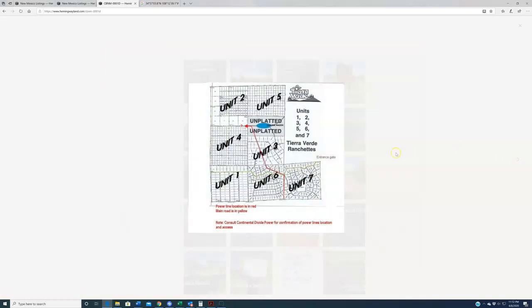Now, this next image that we have right here, this is basically a plat map of the entire subdivision. All the route that you will have just traveled is not within that subdivision. You are right here at the edge of Unit 7. And this lot I'm going to show you how to get to is up here in Unit 5.